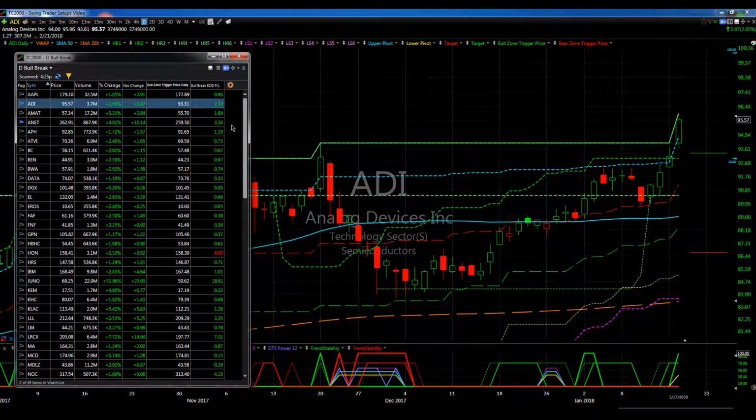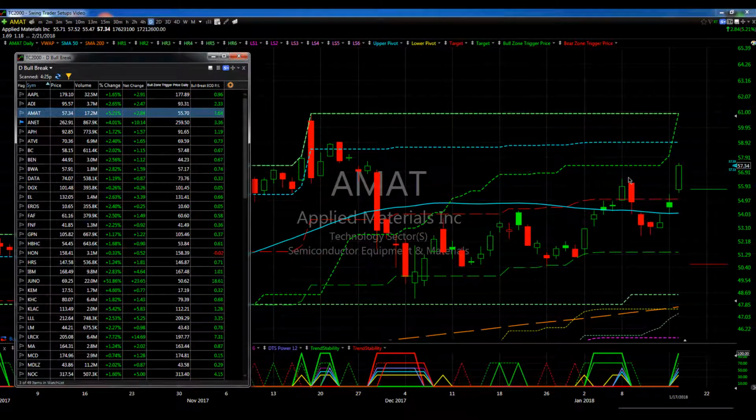ADI, a little gap up today. This stock did not pull back yesterday. It's not a big base it's breaking out of now. It's just a continuation. I like the base breaks the best. And again, for your longer term swing trades, weeklies are better than dailies. Dailies are good for not intraday trades, but multi-day, 2 or 3 day swing trades and continuation moves.